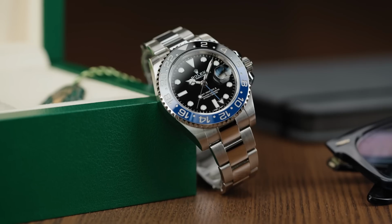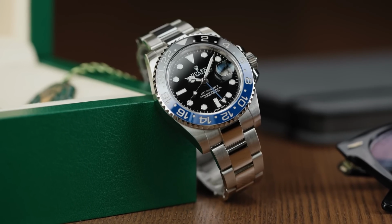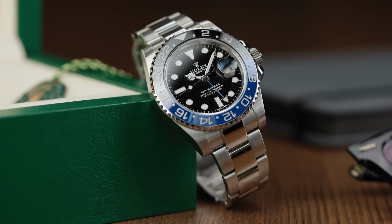But I digress. Now, if you can take one step further and are open to an oyster bracelet, you could consider the original Batman reference 116710 BLNR. That watch was produced between 2013 and 2018. These models can be found from around £11,000, which is £6,000 less than the Pepsi. Again, if your heart's set on the iconic blue and red bezel of the Pepsi, I would wait until you can comfortably buy that exact watch to satisfy your true desire. But for value seekers out there, the Jubilee Batgirl or Oyster Batman might be the best way to enjoy a GMT-Master II, and you could use the money that you saved to travel and make some memories with that timepiece, which you would probably value more in the long run.